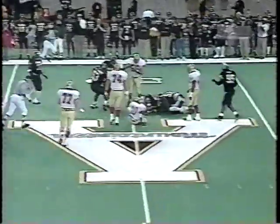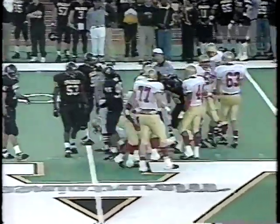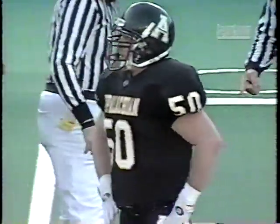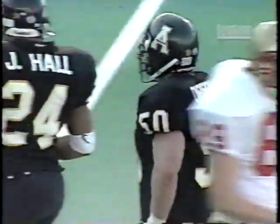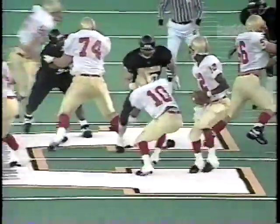Lester, this time, the pocket collapses, and so does he. He goes down, and that'll officially go as a sack. And Joe DiBernardo. DiBernardo is a rock-solid linebacker here at Appalachian. Really doesn't get all the press he deserves because he and the rest of his defensive teammates play in the shadow of Dexter Coakley.